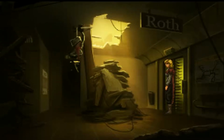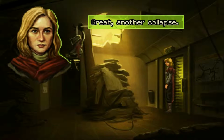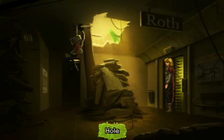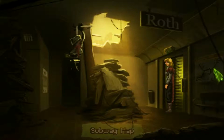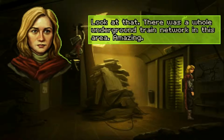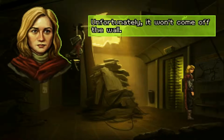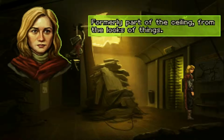Oh! Great. Another collapse. Hätte ich wahrscheinlich auch rein können. Look at that. There was a whole underground train network in this area. Amazing. Unfortunately, it won't come off the wall. Formerly part of the ceiling, from the looks of things.